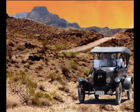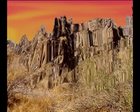I've often been asked if I found this couple driving their Model T Ford in the desert, or did I put them there? As I said before, this is part of the fun of digital photography. Cutting images out of pictures and making them look part of another picture takes practice and patience. Special effects can make ordinary pictures look very interesting.